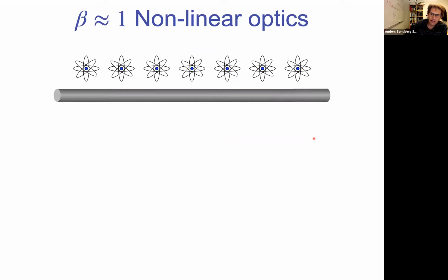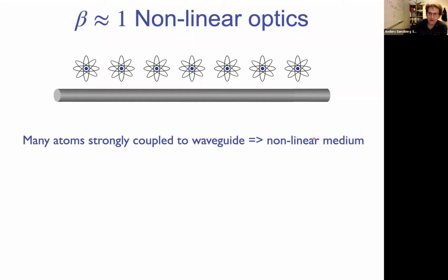What I'll be dealing with is not a single atom, but I'll try to look at what happens if we actually take a lot of atoms. Now what we're trying to do is see what the physics going on in this medium is. If you have many atoms, basically we are making a nonlinear medium. This means that if photons move around in here, they will somehow interact, right? These photons will move around, pass each other, meet in the same atom, do something, and have an effect on each other.